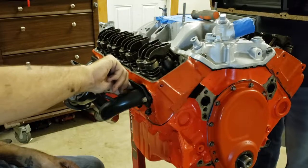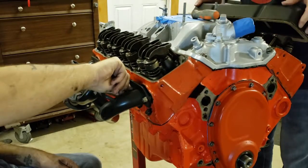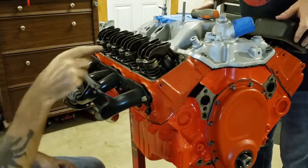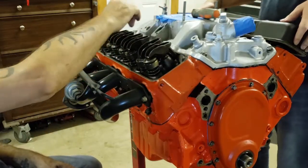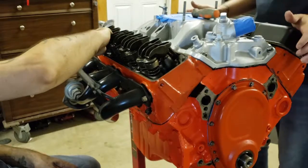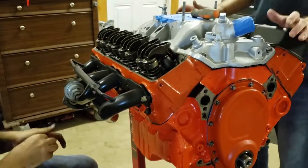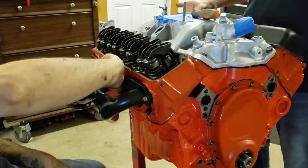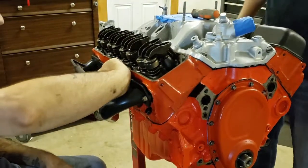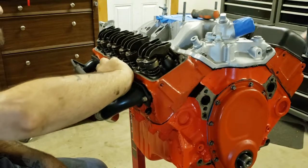Just slip them on. Don't need to do anything special. Slide them down right over the studs that are already in the heads. No RTV, nothing. Don't need RTV on them, not on that side. Just slide them down. If you have studs, it's great. It just guides it right down. You don't need to stab it or anything like that, and then try to put a bolt in there.